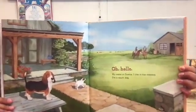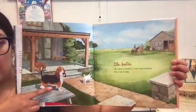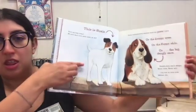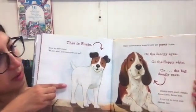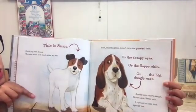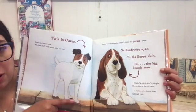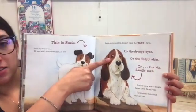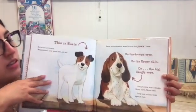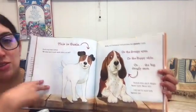Oh, hello. My name is Charlie. I live in the country. I'm a ranch dog. So he lives on his family's ranch. This is Susie. She's my best friend. We sure don't look much alike, do we? Susie, unfortunately, doesn't have the paws I have. They have very, very different paws. Or the droopy eyes, or the floppy skin, or the big dangly ears. Susie's ears don't dangle. Never have, never will. I try not to hold that against her.